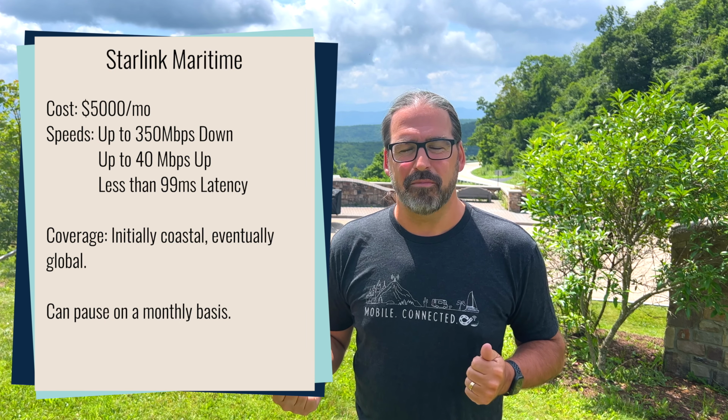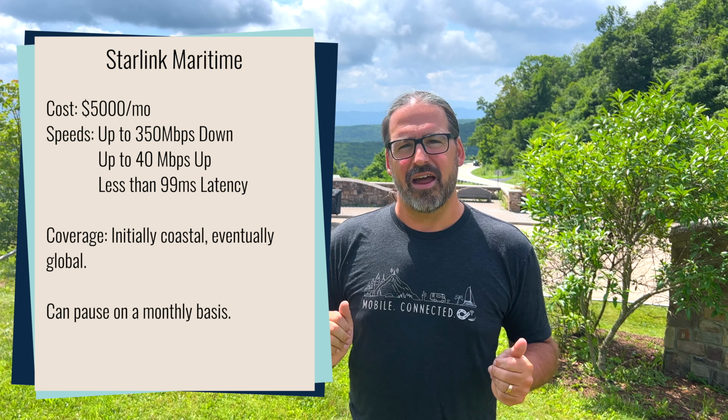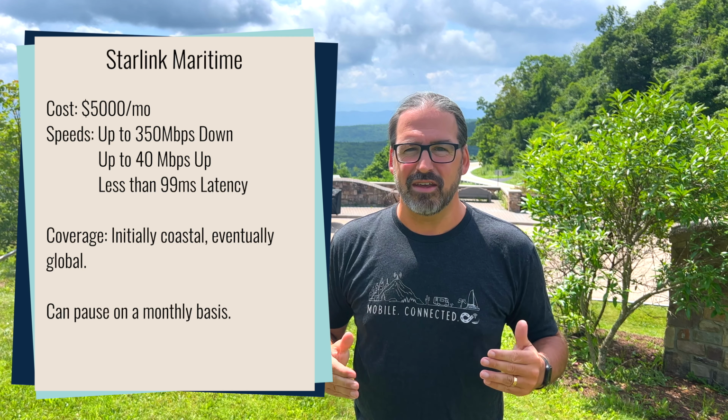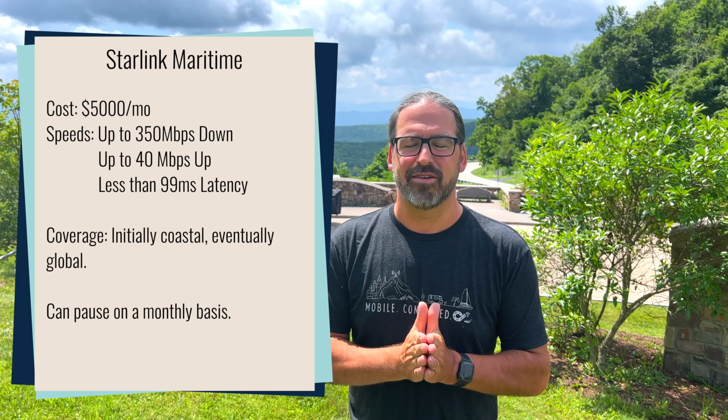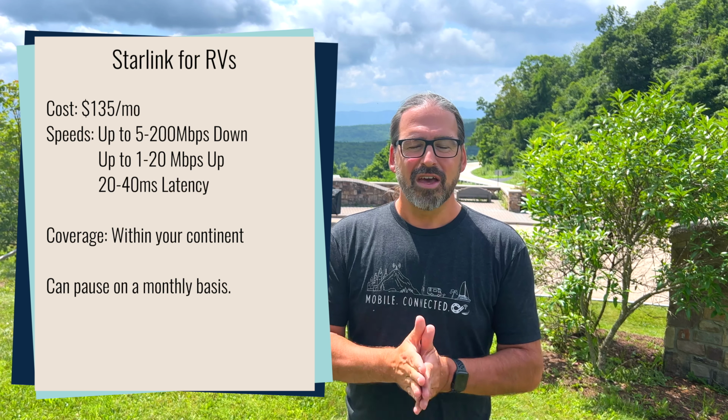And that's where it gets a lot harder to justify. It's $5,000 a month. You get speeds up to 350 megabits per second down, 40 megabits per second up, and they're saying latencies less than 99 milliseconds because this will be serviced out to sea. I guess they're not predicting as low of latency as they have near land. Now, people used to terrestrial service think that's such outrageous pricing, $5,000 a month. But when you compare it to other marine satellite offerings, both the hardware and the service plans are a lot cheaper than things that are out there. So SpaceX is undercutting the competition, but this is definitely nowhere near normal cruiser-friendly budgets.